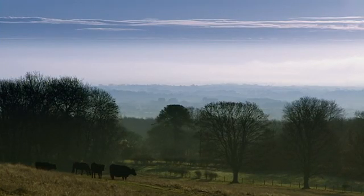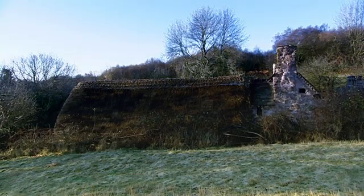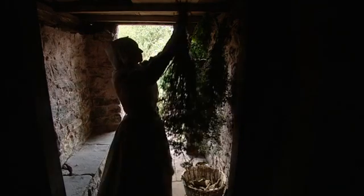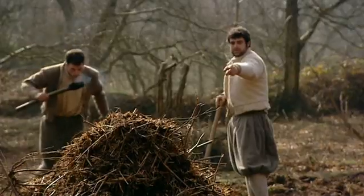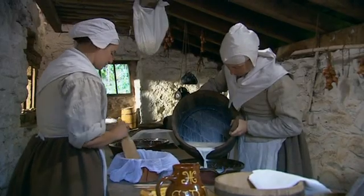This is the Valley, a vanished world from a forgotten time. Here on the Welsh borders lies a remarkable farm, one that is trapped in time, being restored to how it would have been in the reign of James I, the year 1620. Here a unique project is about to take place. Five hand-picked experts are going to run it as it would have been 400 years ago.